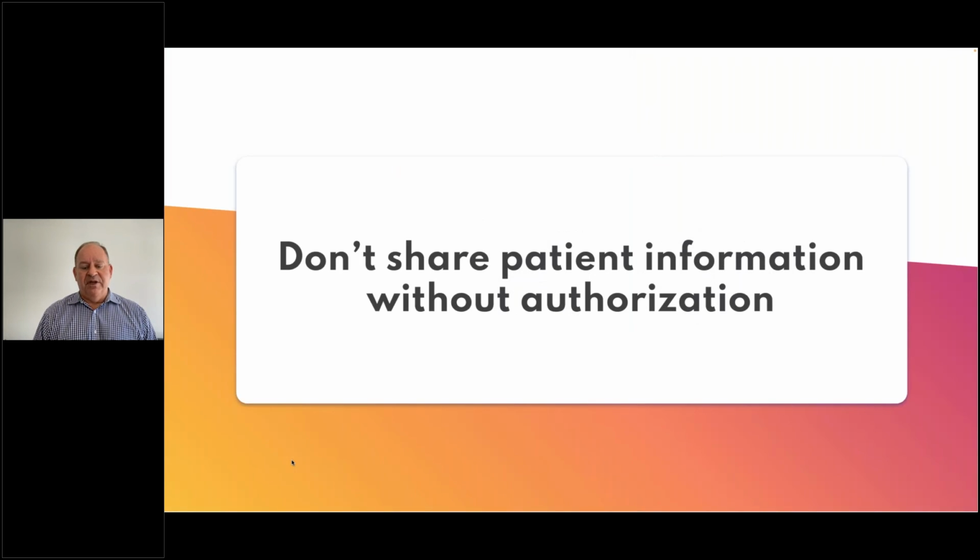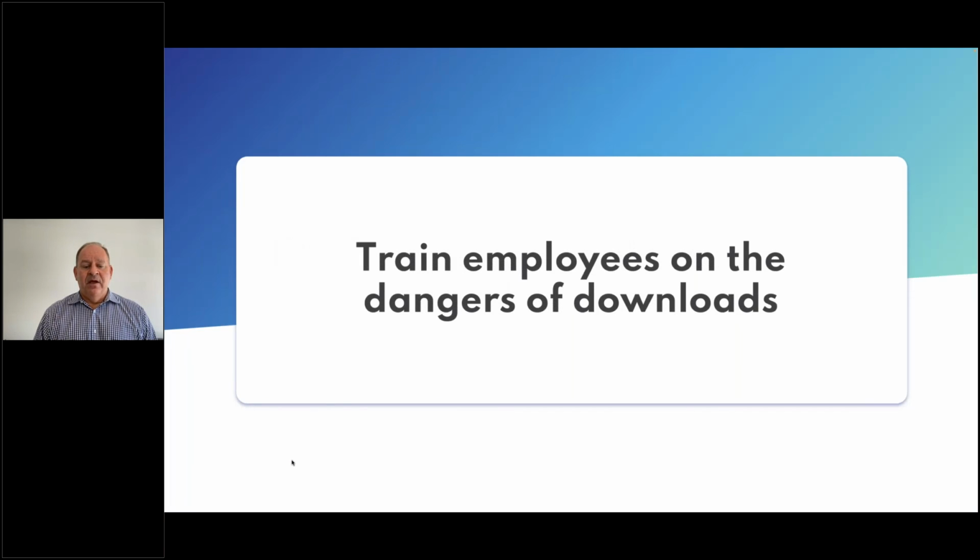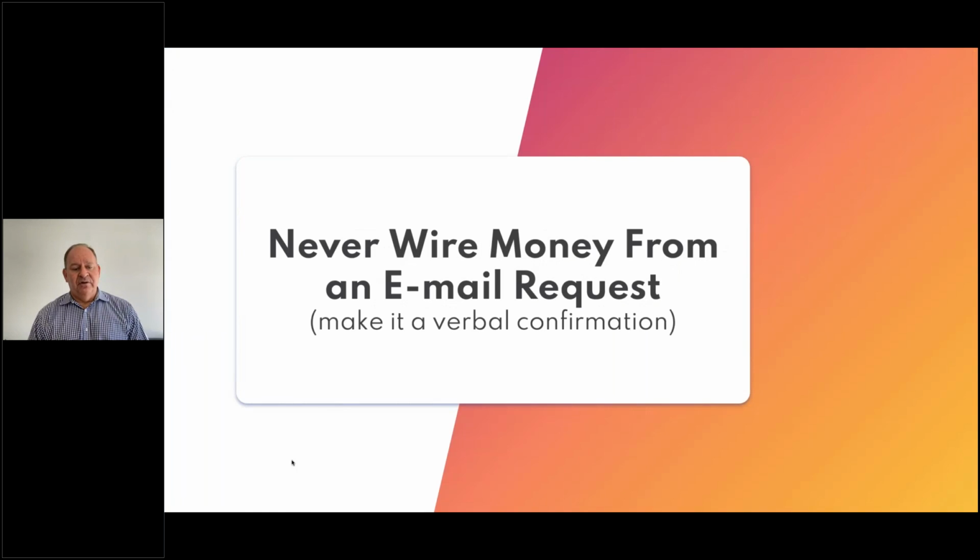Don't share patient information without authorization. We talked about that as the privacy rule. But if your patients want the information, get it to them timely. It's the number one fine today. Train your employees on the dangers of downloads. Downloading anything from the internet is a potential danger. We didn't talk about this, but we had a client who wired money over an email request and they never got it back.